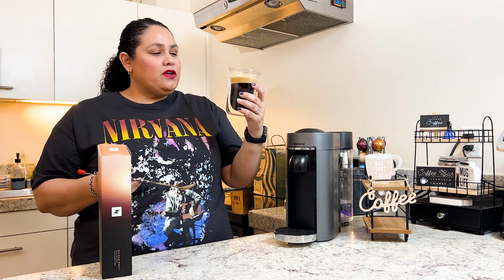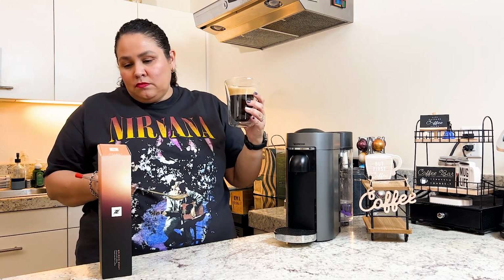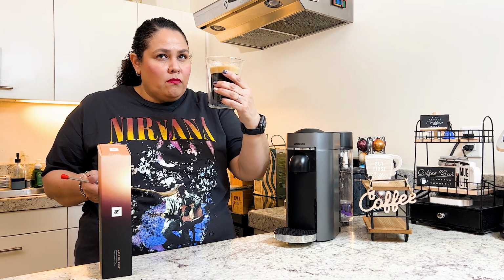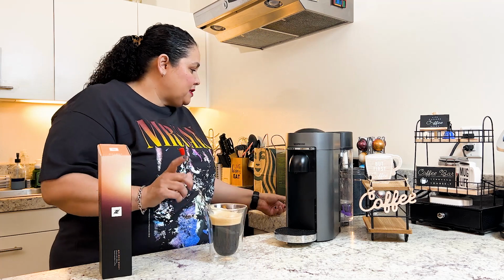Okay, I don't necessarily taste it as stronger coffee. It tastes, you know, what it should taste like. Not too bitter.